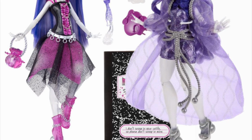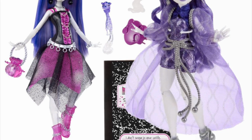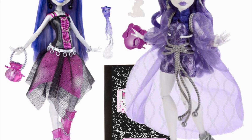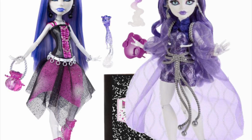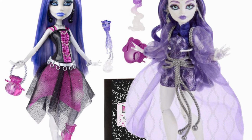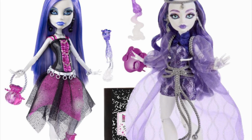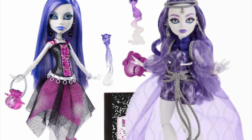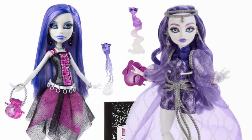So Spectra here is very accurate to what she has on in the series. She has a little headband with the chains. The face looks very similar. I like the expression. I actually don't know if I like her expression. I feel like they were trying to go for that kind of mysterious expression, like, oh, what is she thinking? Sultry, right? But here, I don't know.